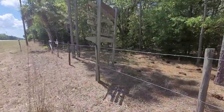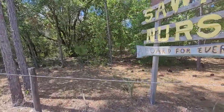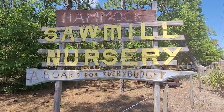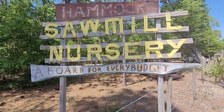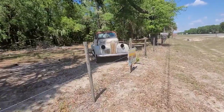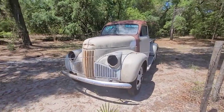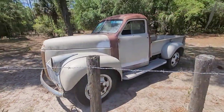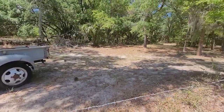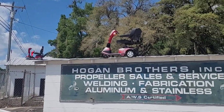Let's see what this sign says. Still Florida, gotta watch where you're walking because, man, anything from fire ants to rattlers. All right, Sawmill Nursery. A board for every budget. Okay. One last quick look at this dude. Well, I'd rock that in a heartbeat. Don't know how much of the trim it has or doesn't have. It's got a steering wheel in there and a seat. That is sweet. Well, hell, I was just driving along, minding my own business, and I saw this, and I got so sad.